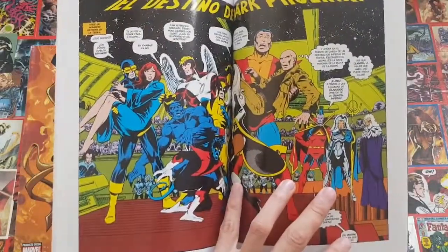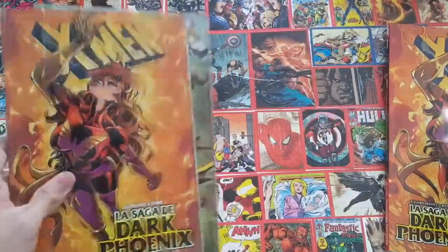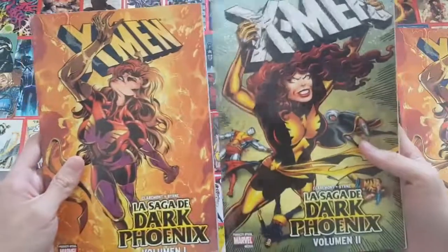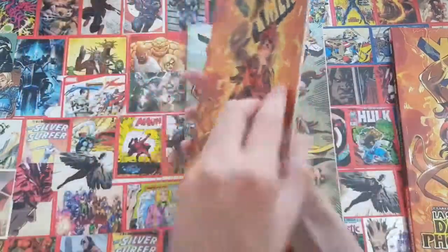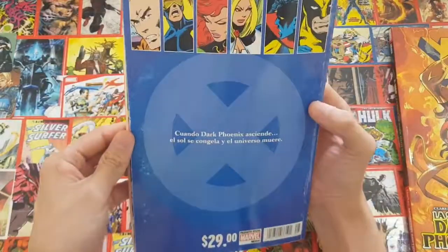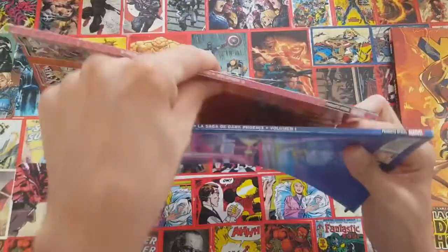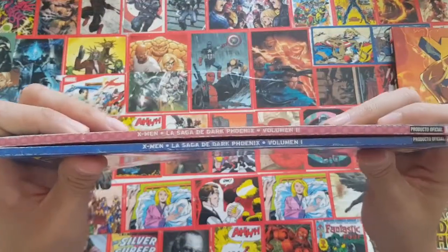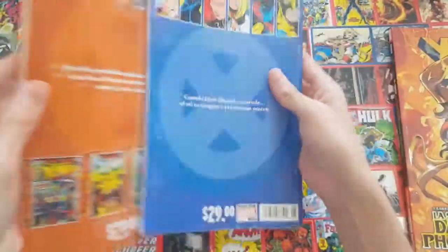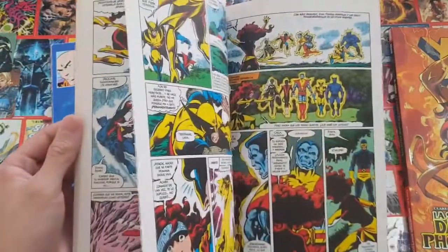Moving on to the previous editions, these collected editions are very similar to the editions published by Bid a long time ago. The first volume collects 129 to 133, while the second one collects from 134 to 138, and both of them complete the Dark Phoenix story. As you can see, these are a bit mistreated due to the time and the wrong way to preserve these volumes. Both have a brief synopsis in the back.